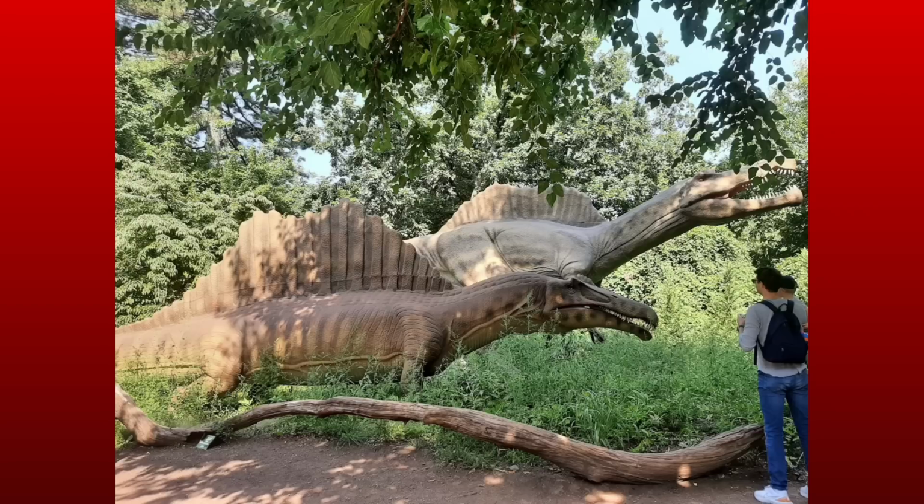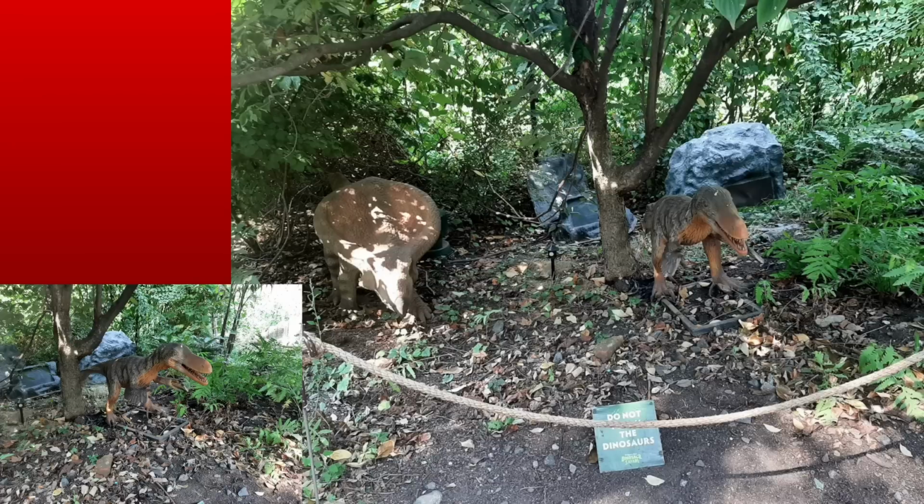4 out of 5 stars. 4 out of 5 stars is reasonable. Maybe 4.5. Next up, we have Protoceratops and Velociraptor, but later on the tour you just get Velociraptor.